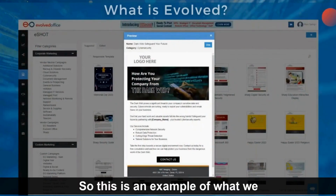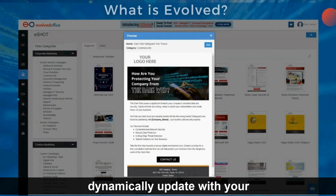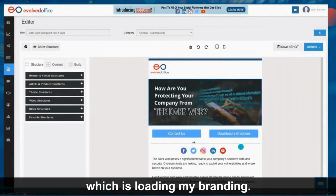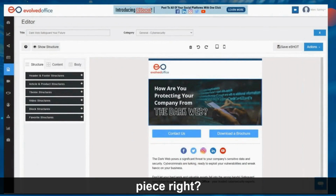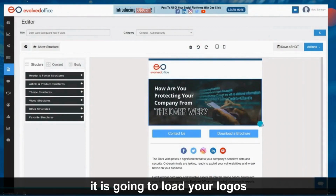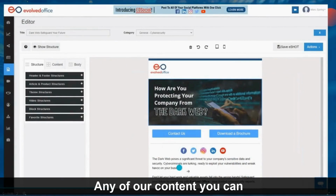So this is an example of what we call an e-shot. It provides insight into one particular area. You pick a piece from the library, and it is going to dynamically update with your logo, your brand colors and your social media links. When you hit use, it's going to look something more like this, which is loading my branding. You took that same piece, right? And now when you click the use button, it is going to load your logos and your graphics. It's going to load your social media buttons. Any of our content you can customize and make your own.